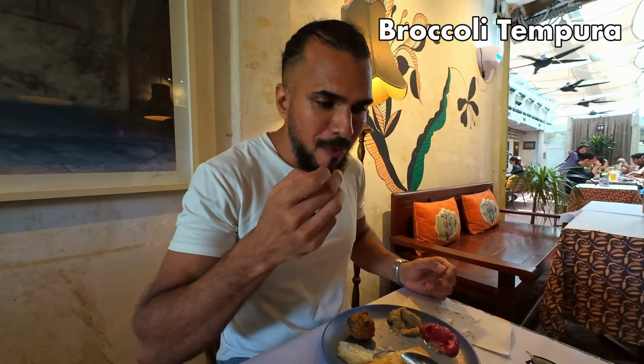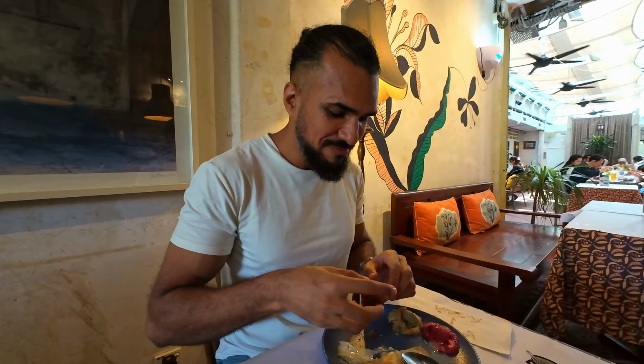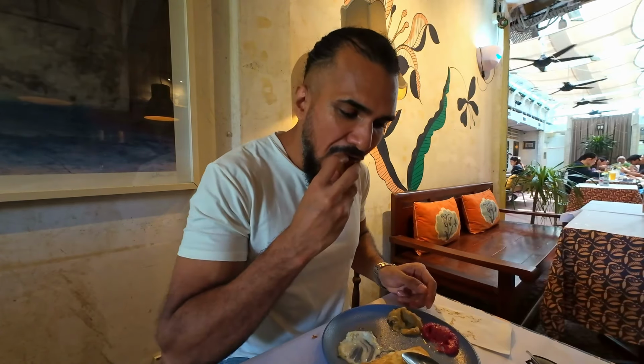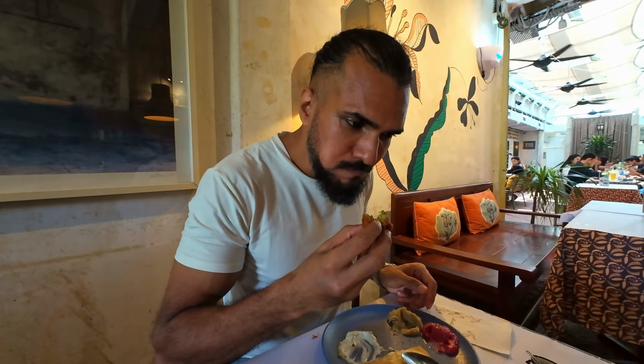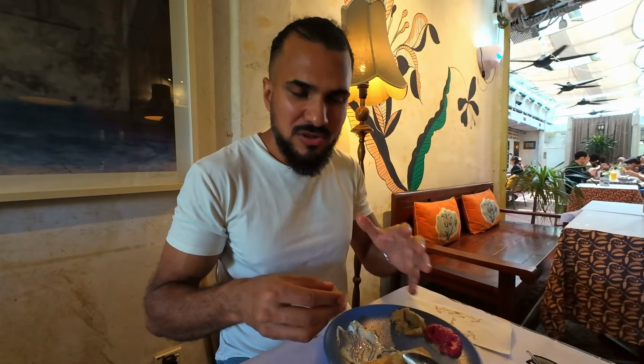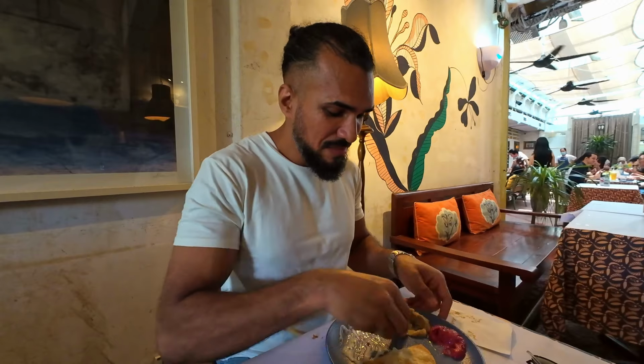Broccoli tempura. Oh yeah. That broccoli tempura, phenomenal. Really loved it. This is like fried, breaded broccoli. Crunchy, crispy, but that white thing is not cream cheese, it's yogurt. Well, in round two, the mutabal and that broccoli tempura are the winners.